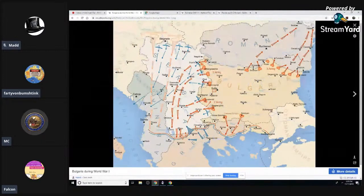Now, the Austro-Hungarian Empire has already defeated Serbia. They basically pushed all the Serbian forces out with the help, of course, of the Bulgarians. Serbia has basically been occupied. Montenegro has been occupied. Most of Albania has been occupied.